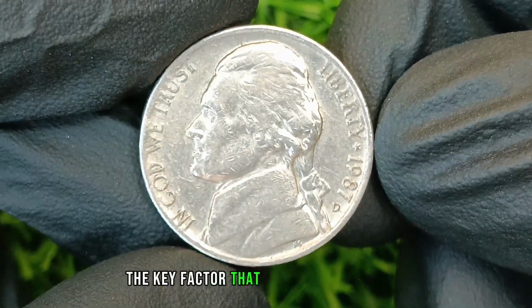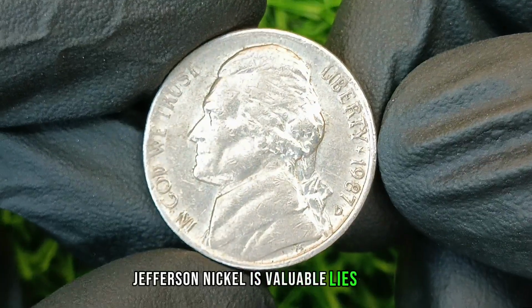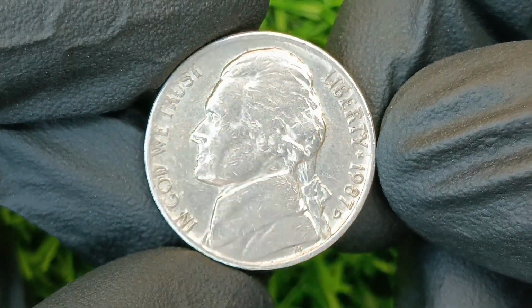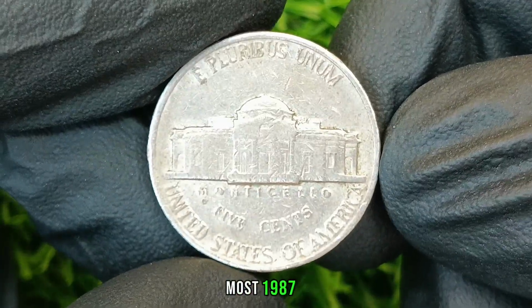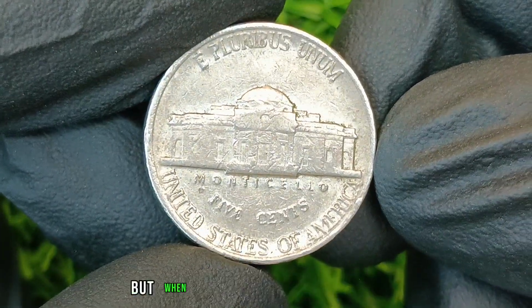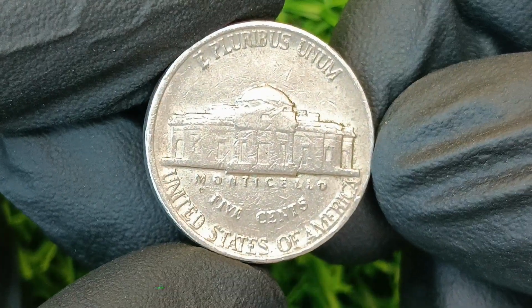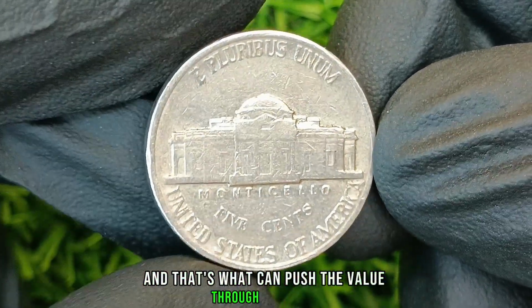The key factor that determines whether your 1987 D Jefferson Nickel is valuable lies in its condition and strike quality. The steps on Monticello are the most critical detail. Most 1987 D nickels show blurry or incomplete steps due to weak strikes, but when all 6 steps are fully visible, collectors call that a full steps example, and that's what can push the value through the roof.